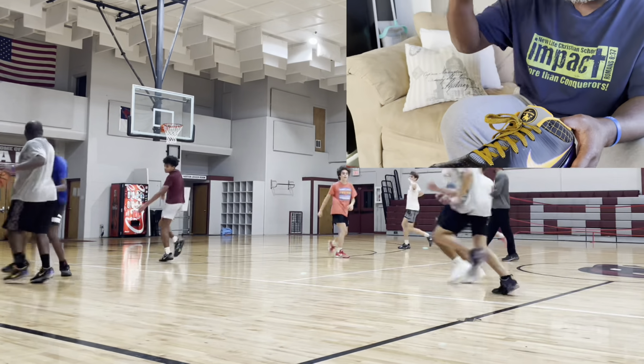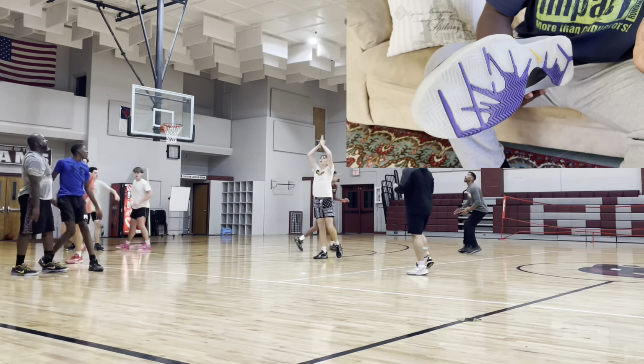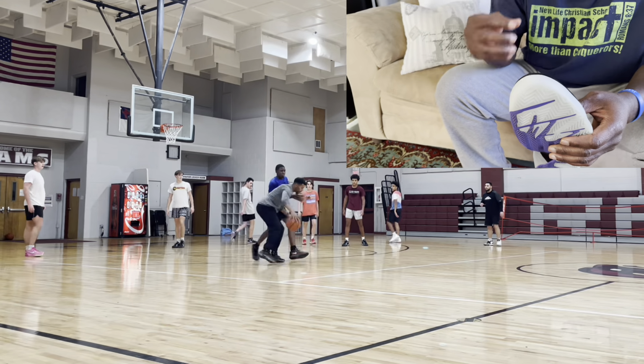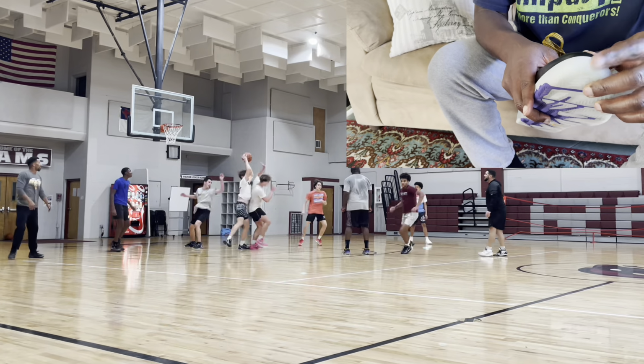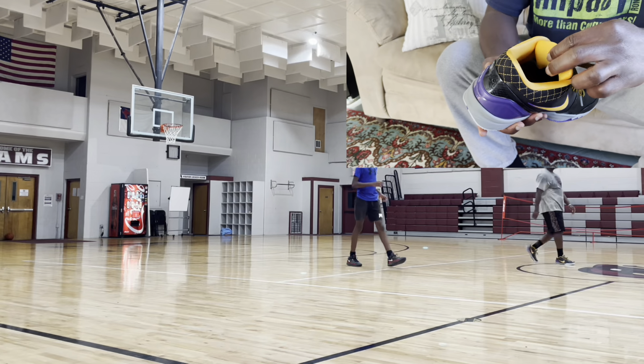Now the next thing I want to talk about, and we're going to wrap this up, is probably durability. Now I can't really say much about it because I've only used it for like 3 days, but as far as I'm concerned, there's no abrasion on the forefoot area, nothing here, right? You don't see anything here like that. Now, does the tongue bother you? It does not at all. I played, I was fine.